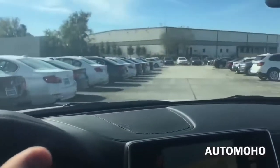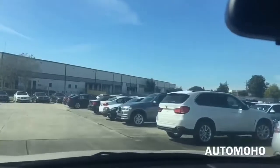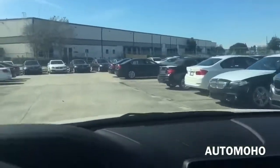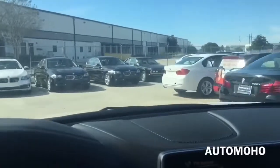So as usual, here's a little short clip to show you how it's like sitting on the driver's seat. It is very smooth and you do get that sporty feeling in the X6 as well.